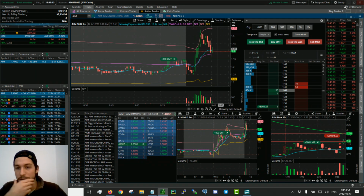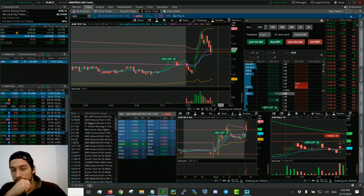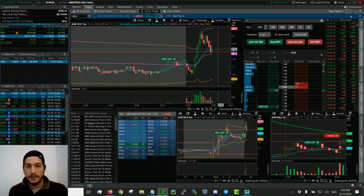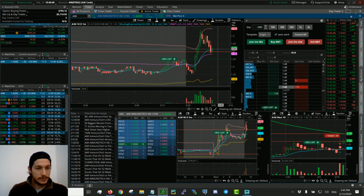Still selling pressure. Markets are green. NASDAQ 0.6, S&P 0.5, and Dow Jones 0.7. Really good sign. Breakouts tend to be a little bit stronger when the markets are green. AIM is dipping. Yep, that's true.